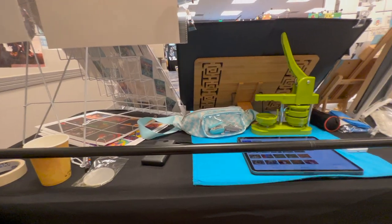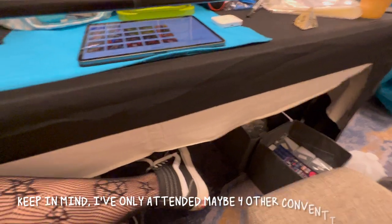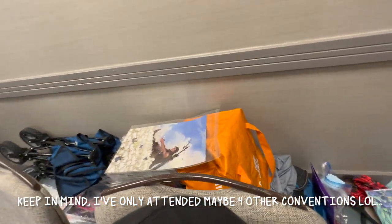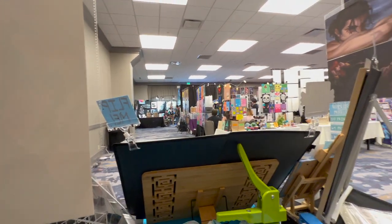Regardless of that, though, 2DCon was pretty good for me. It's the best show I've had financially. Granted, I'm still very new to all of this and working on my booth display, and I just recently revamped my booth display, and I think that really, really helped.